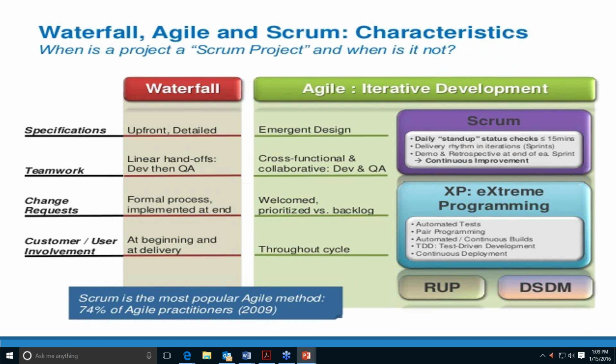Here are some generalizations. In Waterfall, all the details, the specifications, are declared up front. We collect them up front. We detail them. In Agile, the details and the specifications of our deliverable emerge. We don't know them at the beginning.